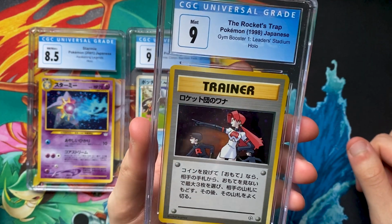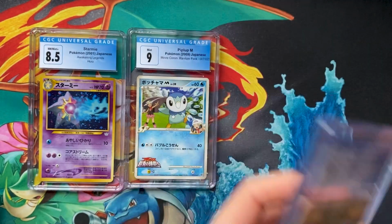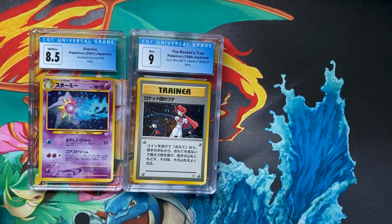The Rocket's Trap. I think with a lot of these old backs, I purchased a lot of them all around the same time. I sent some to the grading. But then I felt that there were a lot of scratches, that when I inspected them under very harsh lighting, I was picking up these scratches. So I took every single old back card that I was supposed to submit out of my rotation. I decided not to grade any of them.